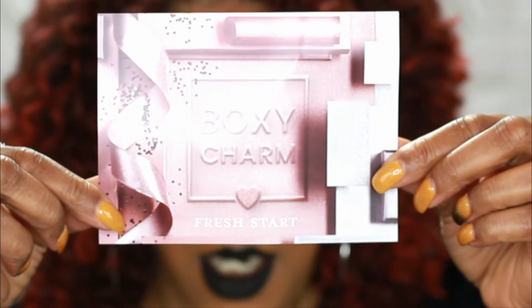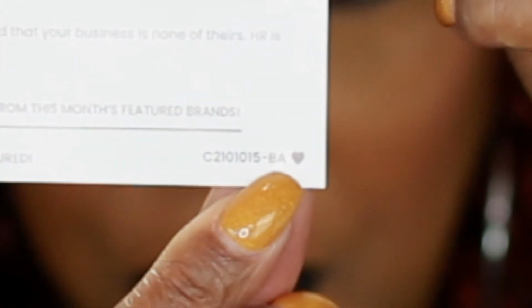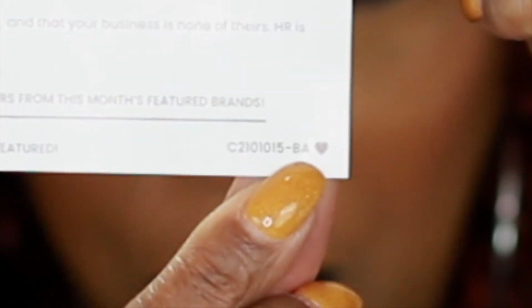For my base box, this is the first box of the year, as I mentioned, and the theme for this box is Fresh Start. So, you know, it's not a bad box. And just in case you're interested, I got this variation number. And the variation numbers have changed quite a bit. So, yeah, this is the variation number that I've gotten. And the first item that I have in my box is from Voss. And it is the Olive You Forever eyeshadow palette.